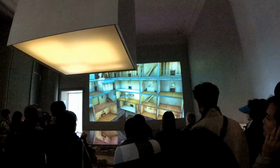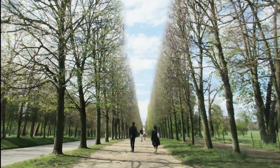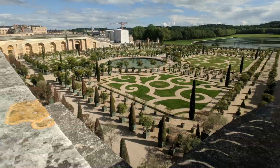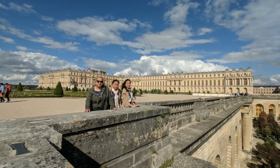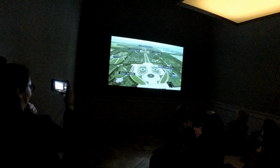The palace itself has a floor area of more than 67,000 square meters. The park and garden around the palace has more than 7 million square meters. The total area is 8 million square meters, or 800 hectares. 8 million square meters. And it was more than that before the French Revolution.